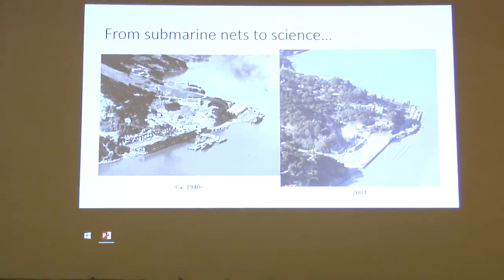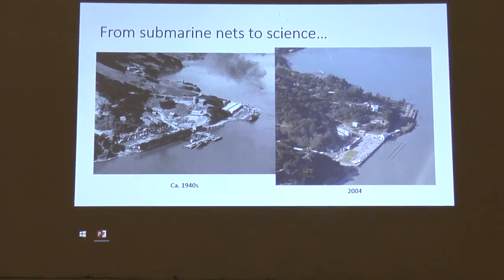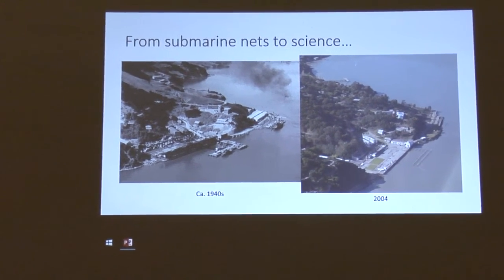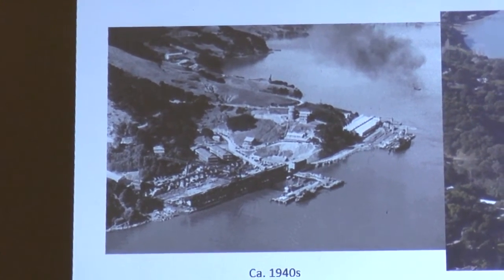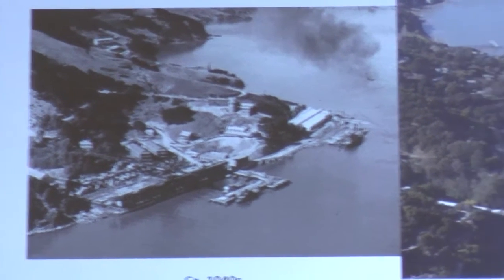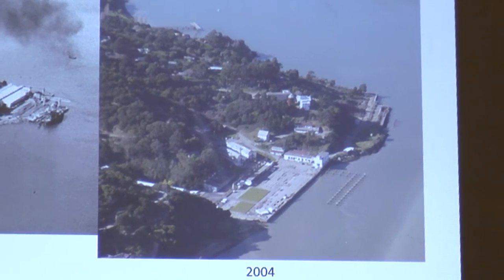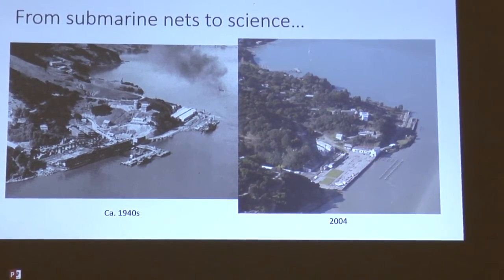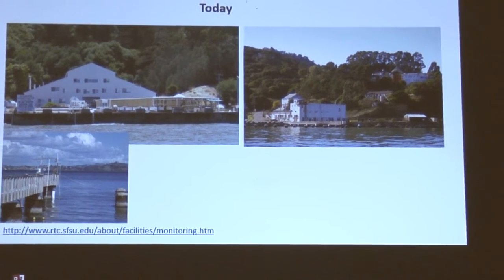So you can see a comparison of the site the way it looked in the 1940s. It's a little hard to tell in that picture, but there are other aerial photos of the time where there are very few trees on the Tiburon Peninsula. It's pretty open grassland, like much of California. And obviously there are more trees in the picture in 2004. And so this is what it looks like now.